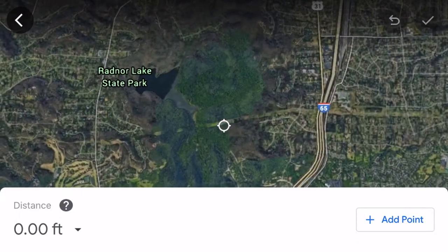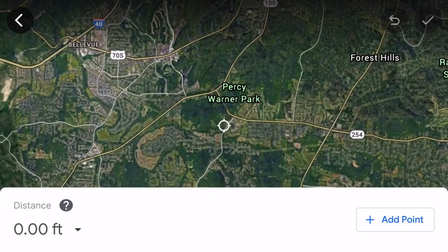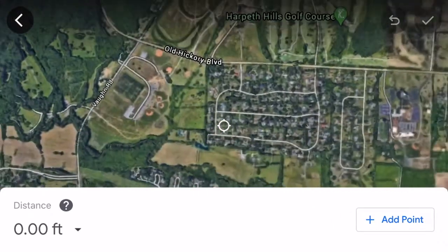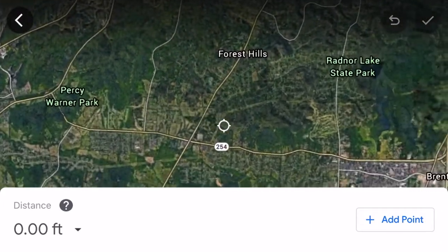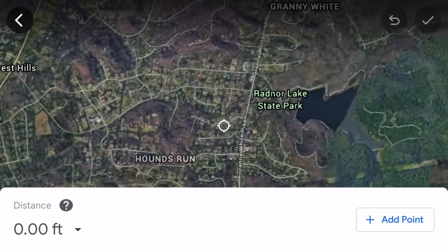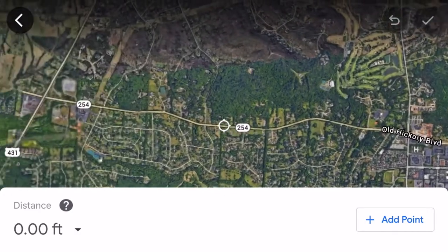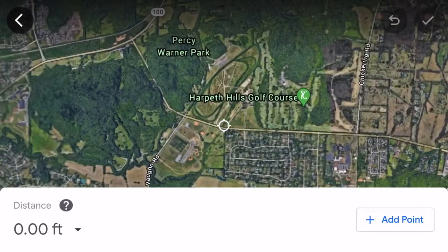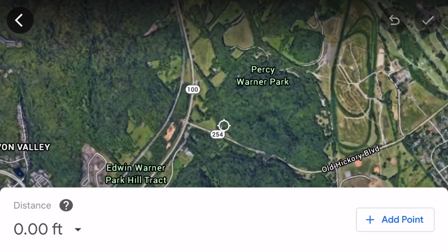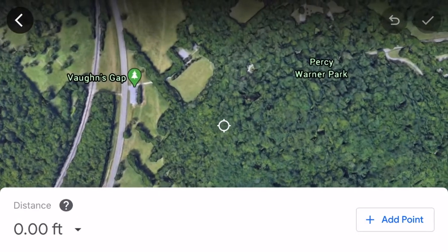And then the last place that I wanted to show you is Percy Warner Park. If you're coming from Radnor Lake State Park, get on Granny White Pike and go south and hit Old Hickory Boulevard and just keep going straight, it'll tee onto Road 100. But if you take this road right here, it goes the back route into the park.